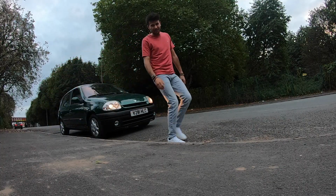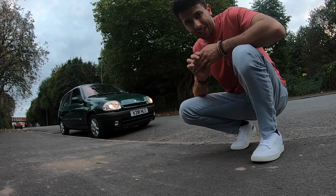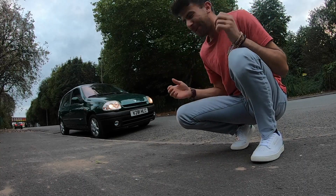Yeah, it's got an unpainted front bumper, a taped up front wing and a slight gearbox issue. But I love this thing.